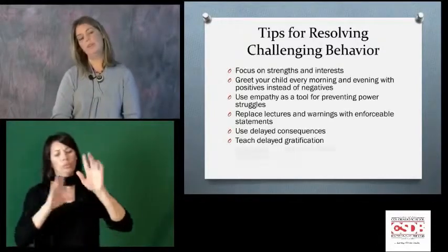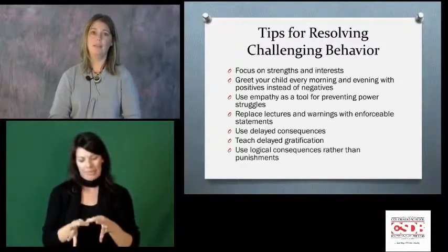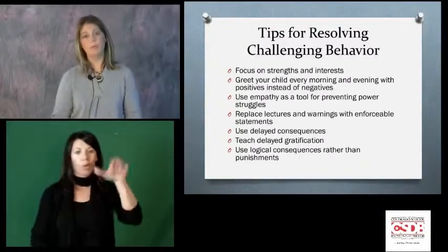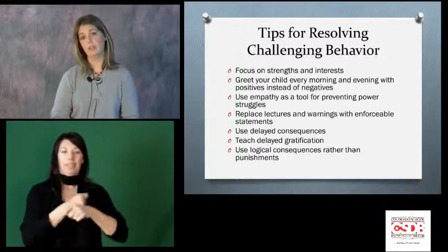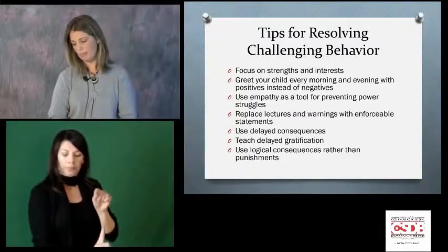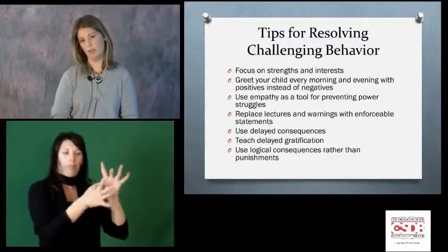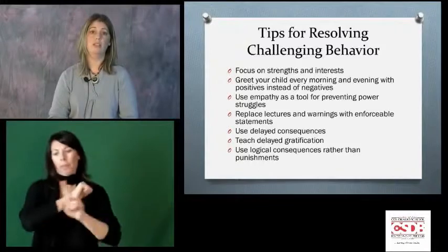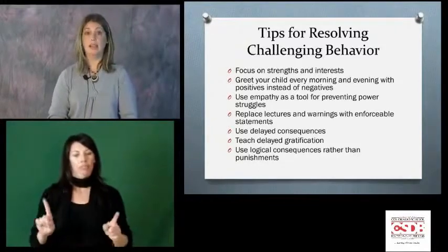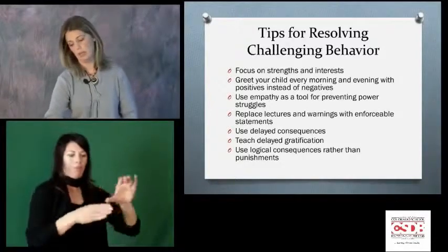Lastly, as a tool, is focusing on logical consequences instead of punishments. And this is something that the delayed consequence really helps us to do. We all grew up with more of the punishment type of thing versus the logical consequence. The difference is that logical consequences are linked in a meaningful way to the misbehavior of the child versus a punishment that's just intended to make them suffer for doing something wrong. Taking that time to come up with a logical consequence will help us and them respond to that situation in a much better way.